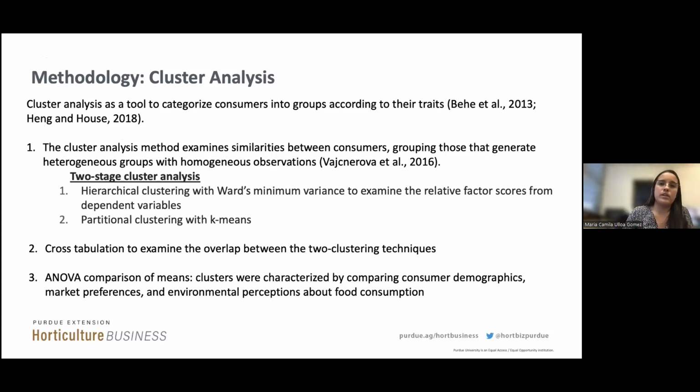So what methodology did we have for this cluster analysis? Cluster analysis has been commonly used in economics to categorize consumers into groups according to their traits. So a 2-stage cluster analysis was used to identify consumer segments with comparable perceptual functions. We have the hierarchical and the partitional clustering to make sure that they are stable and accurate clusters.